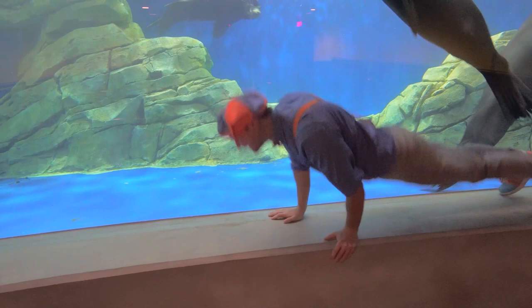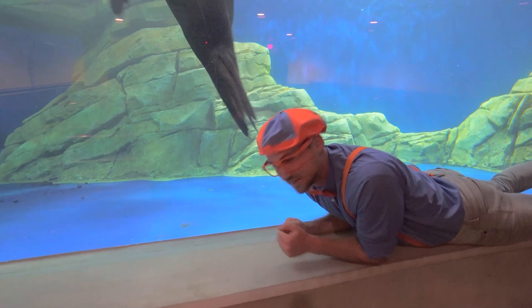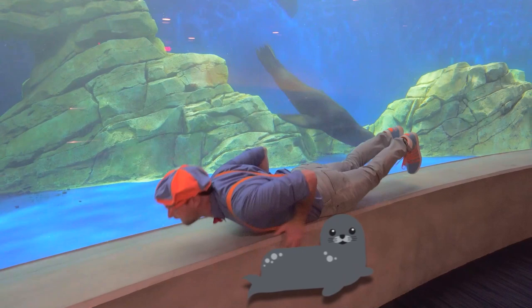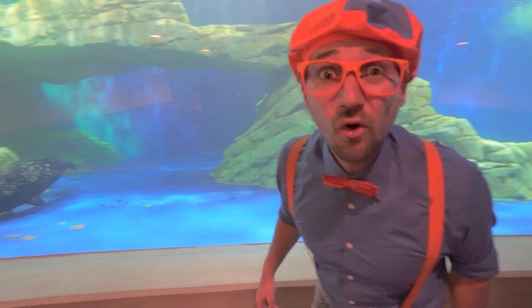And a seal, they don't have that much power right here, and it's kind of short and stubby. So this is what they do. Whoa. So they just kind of waddle. That's silly. Wow, what magnificent creatures. Check them out a little bit more.